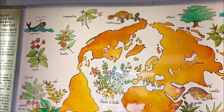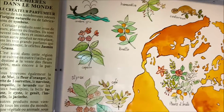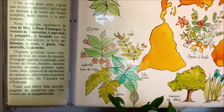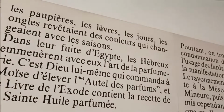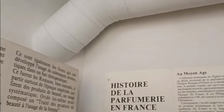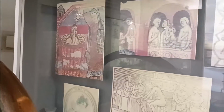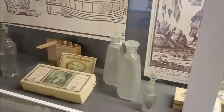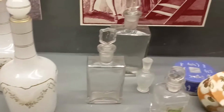That's a world map of all the different plants and flowers. It's a really long story, of course. It starts with a bath, the elegance, French elegance. So look at that, it's magnificent. That's some really whole things here.